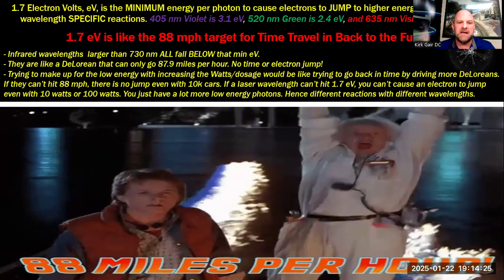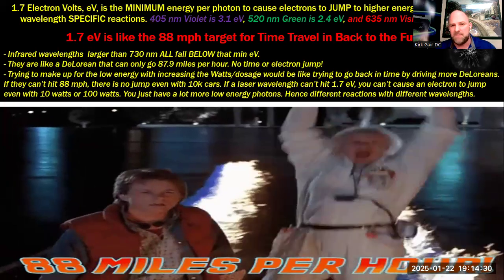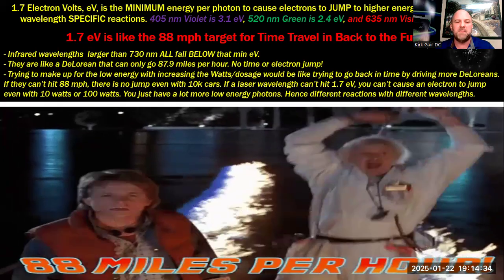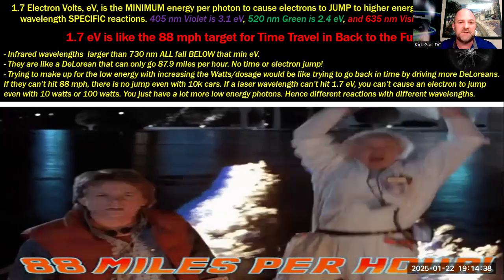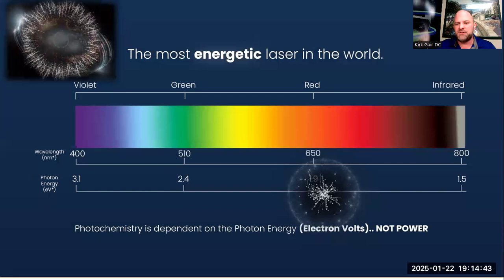You have to hit that 88 miles per hour to make the car jump back in time, and it just takes one DeLorean for Marty to get back to the future. Same thing, it just takes that one electron to be above 1.7 electron volts to trigger the photochemical cascade that Stanford said can trigger hundreds to thousands of reactions. And this is showing you the spectrum here.